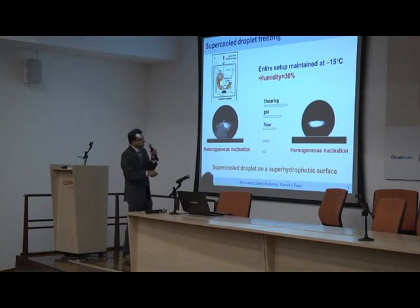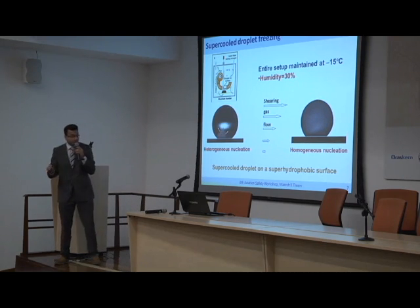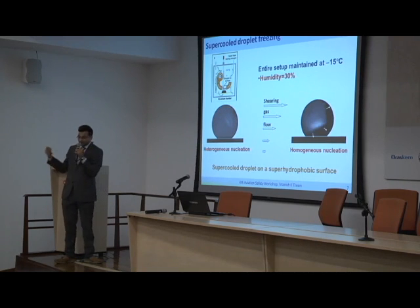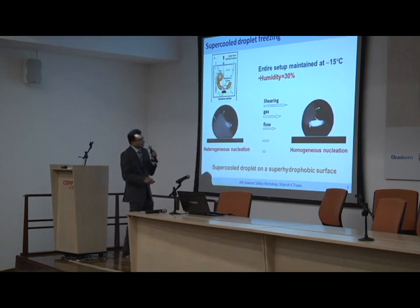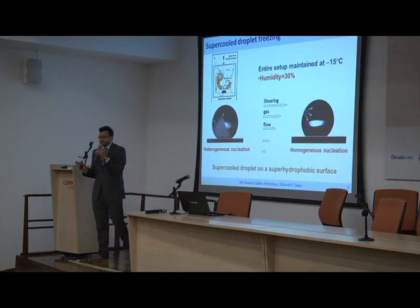Now, this is the same experiment, except with a little bit of gas flow from the side. Literally 3 or 4 meters per second, so not too strong of a velocity at all. Because if you have too strong of a velocity, this droplet will roll off before our experiments could actually finish. And what we see is the nucleation now seems to occur at the top. So we've got homogeneous nucleation.